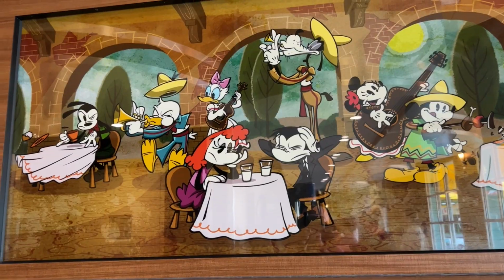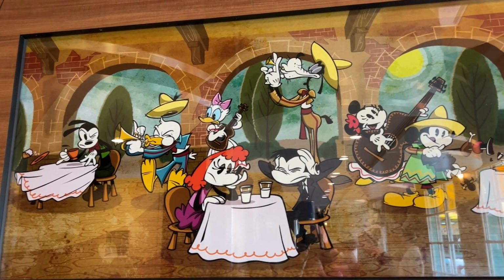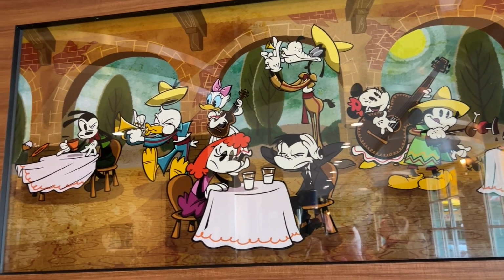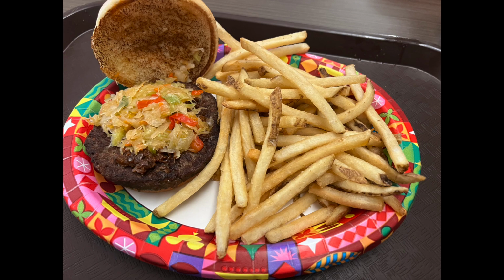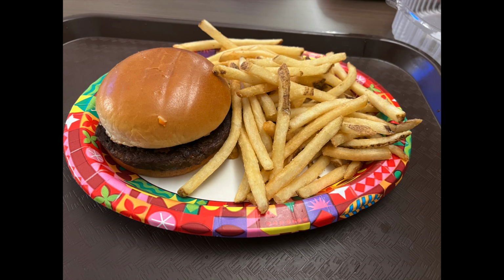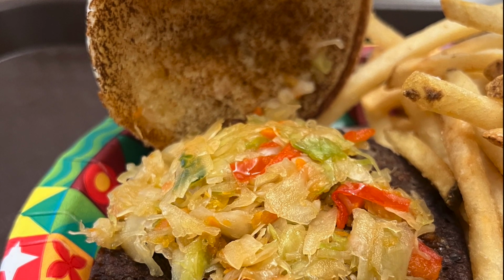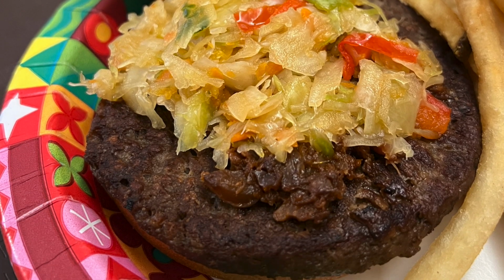Now let's do a review of the food I ate while staying at All Star Music from the Intermission Food Court. I first had the plant-based Southwest burger, and this was definitely a quick service level burger, but it was good. The slaw on top added some really nice flavor. It said it was going to have a plant-based cheese, and it did not, so that was disappointing, and it definitely needed some sauce, but I added mustard, and it was good, and Disney fries are great, so those were great.